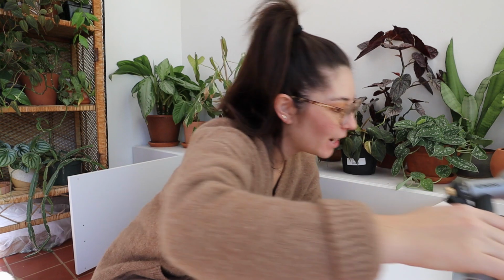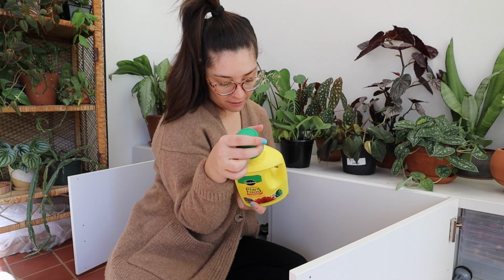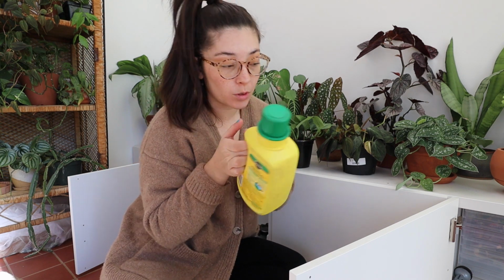I have an extra sprayer, which will go with garden, and then I have plant food, which I think could be used for indoors and outdoors, and I've not used it indoors since I started using a different fertilizer from Tank's Green Stuff. So I'm gonna put this with my outdoor garden stuff.